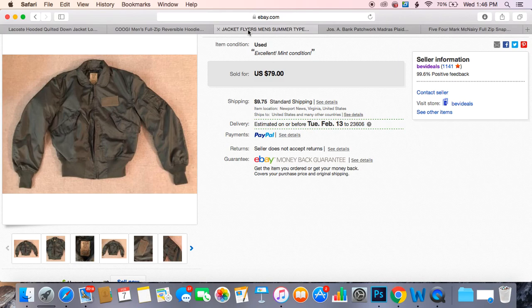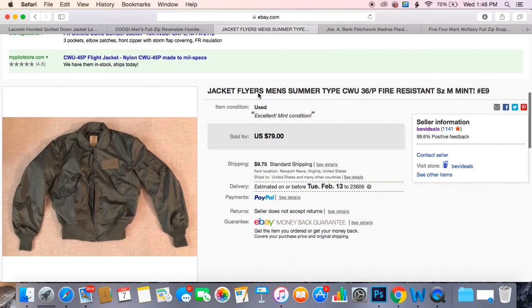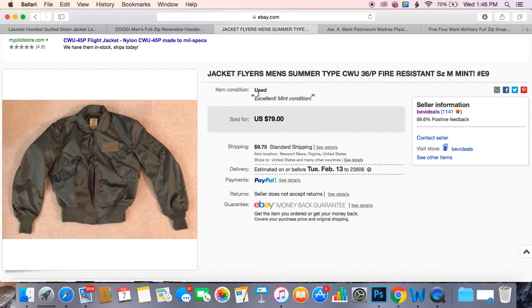Third, I want to share with you is this Jacket Flyers men's summer type. I copied these keywords word for word from the eBay listing because this was my first time finding this, and it's fire resistant. This, guys, was a quick flip. It sold the next day in less than 24 hours because I listed it late that night, and when I woke up, it sold.